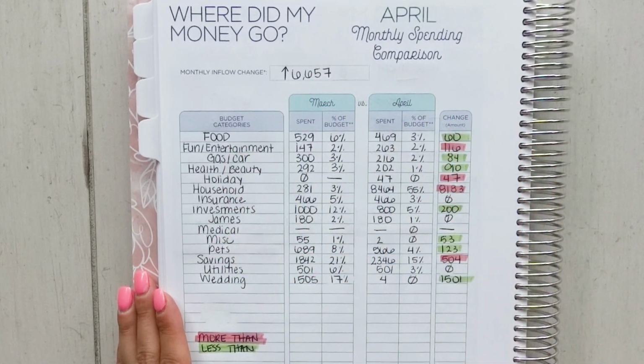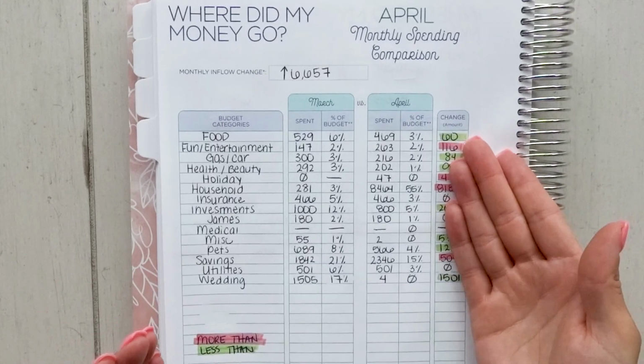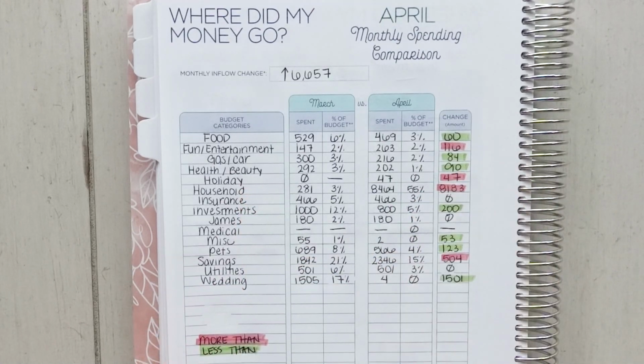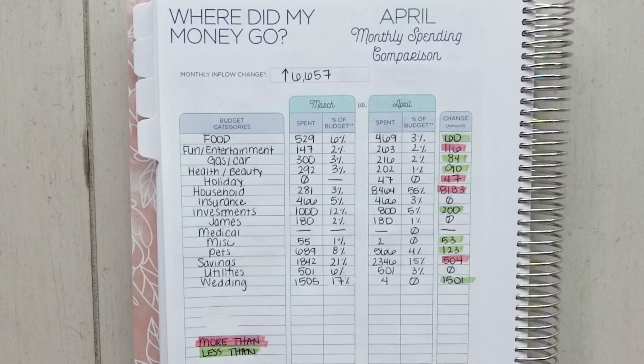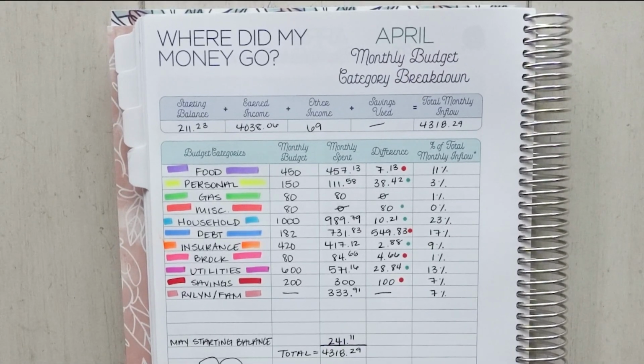Right. And I know that the steps I'm taking, especially in the food category, it's working. Yep. I'm hitting these goals. It was my goal to be under in my gas category. I'm hitting that. Overall, good job in April. Yay, Miko. Okay, so here is my April monthly budget category breakdown.